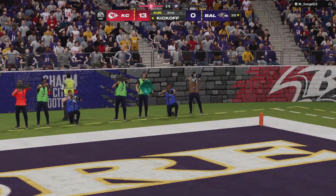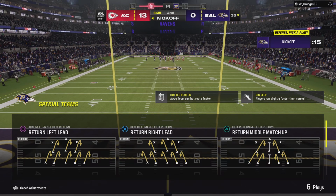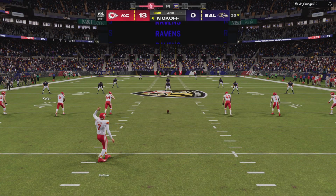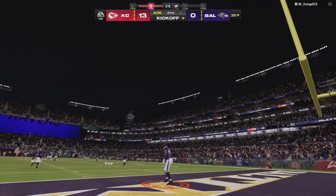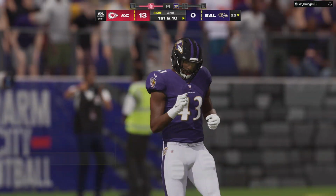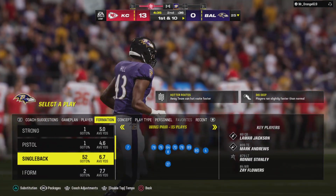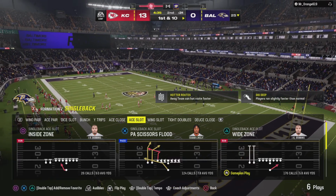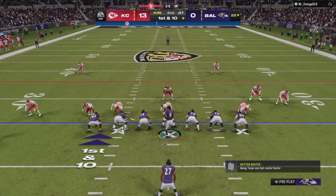And, oh, he clanks it off the right upright, and it's no good. So with the missed PAT in his rearview mirror, he goes back out to kick this one off. But no run back here. Fair catch, and this will come out to the 25. Take over 1st and 10 at their own 25-yard line.